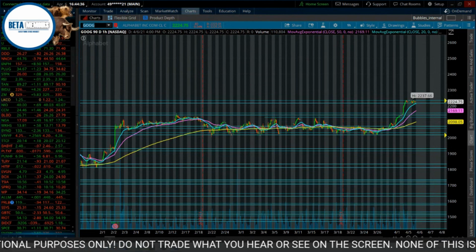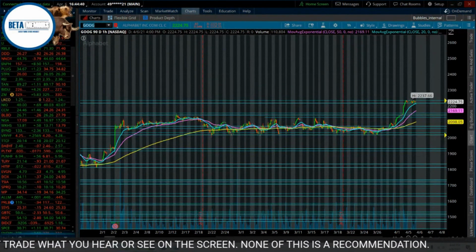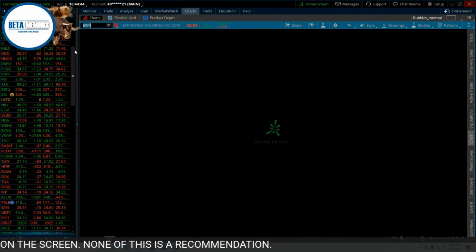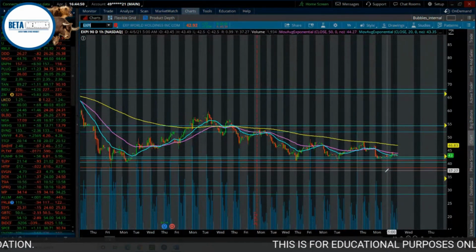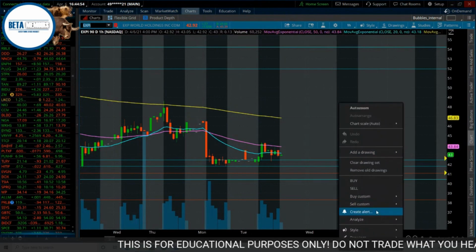So being said, and I think a lot of people will still be scared going into the weekend, holding anything over the weekend. The next one I have is EXPI. I talked about this one yesterday, still consolidating, still looking really good. I am really liking this one. I didn't look at a position today, but I will definitely be looking at a position tomorrow on this guy.